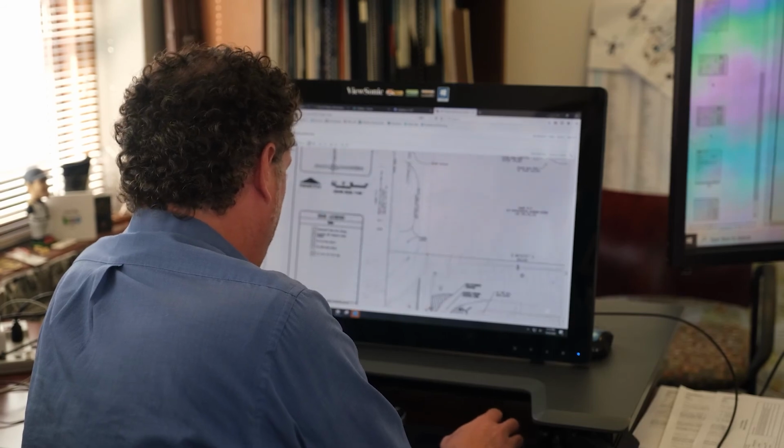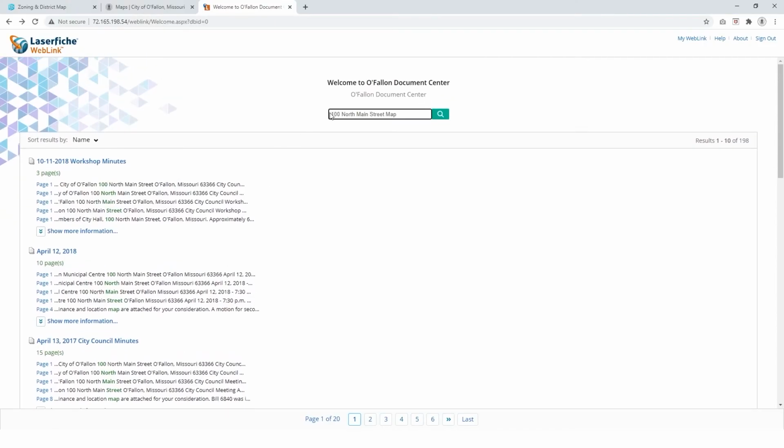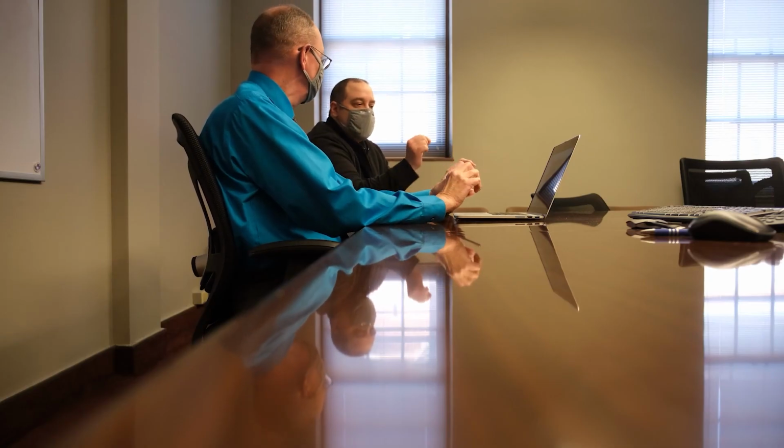We built that to where all the documentation that got scanned into their system is associated to some place on the map. And so you can go into a map, click on a particular area, and then retrieve all the documents out of Laserfiche that pertain to that particular area, and be able to look those up, search those documents, and find what you're looking for. So that's been a big plus for that.